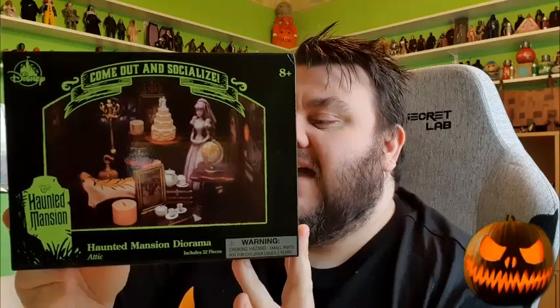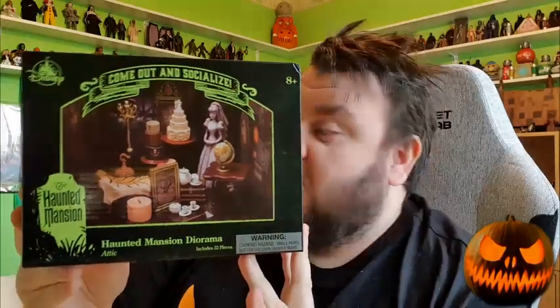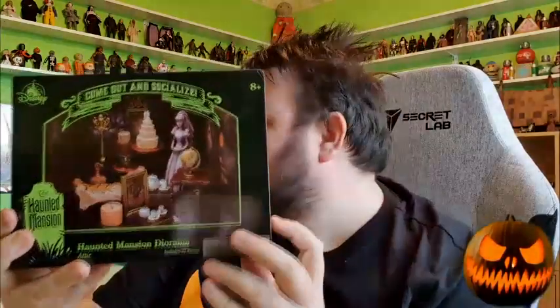And this is basically a little diorama set where you recreate one of the scenes from the Haunted Mansion. We have two of these sets to review. I have this one that I'm going to do today, which is the attic scene, and we also have the one from the seance scene as well. So stay tuned to the channel for that as well.